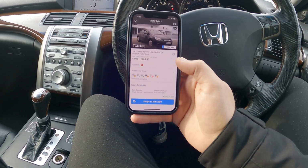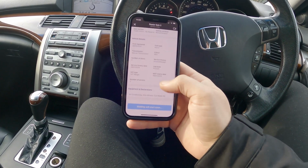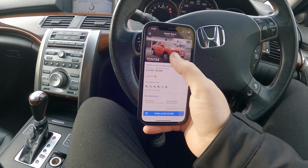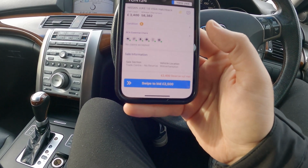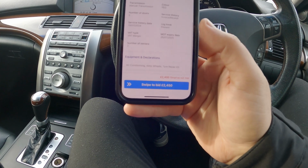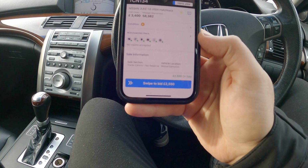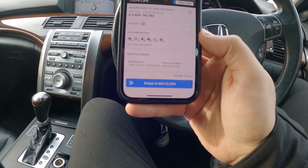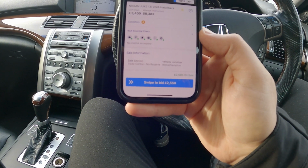So it's one car after this one. Let's see what that goes for. So it does need a little bit of paint. It's grade 4. 2.4 is good, I'm happy with that, but as I said, it's never going to stay at this price. I normally wait till the last second to bid, because there's no point.